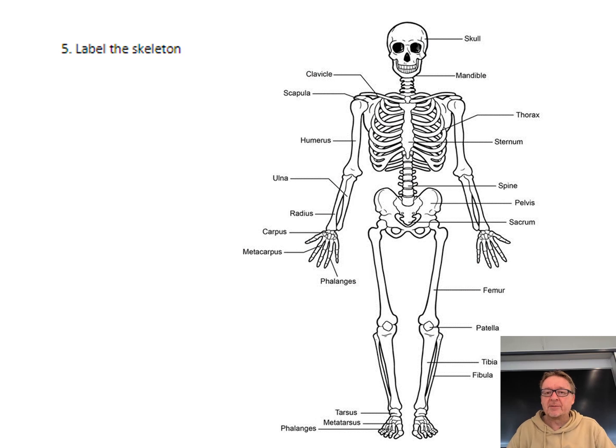Now, labelling the skeleton. I've done another little cheat here. What you're going to need to do is pause the video at this point, and go round all the different bones, because you need to know them.